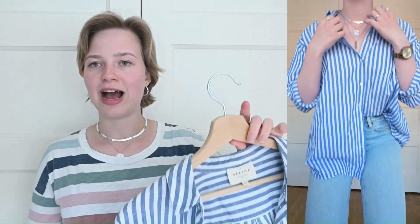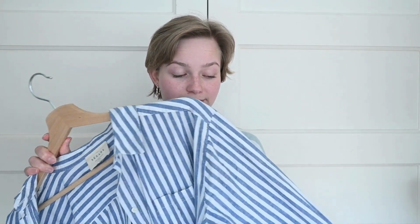I really love this thing. I love how oversized it is, but it's a really nice flowy fabric, so it drapes really beautifully and it's just so wearable for a lot of different things. I love this and I just really like the fabric and I like the stripes. It's great.